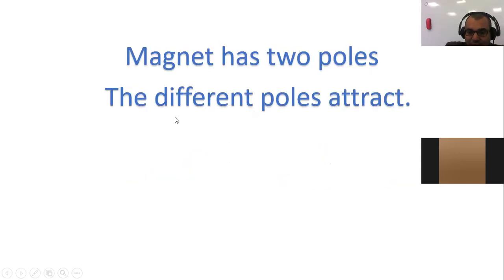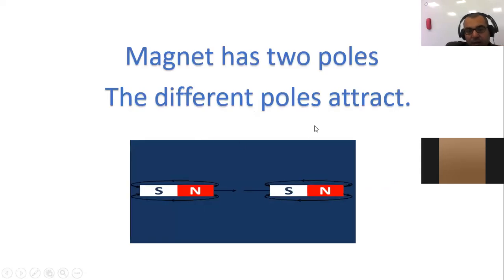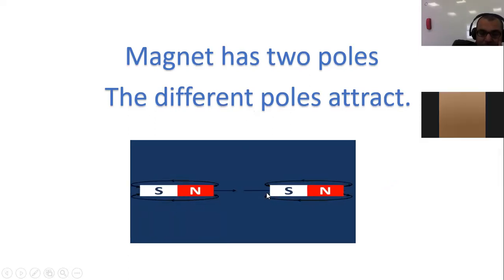But the different poles attract. Is it happening? Yes. Look, this is north, and the second one is what? North and south. Yes. Are they same or different? So when they are different, do they repel or attract? Attract.